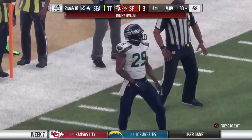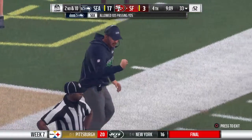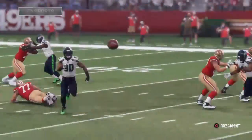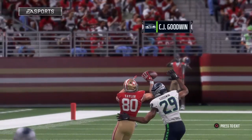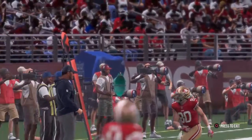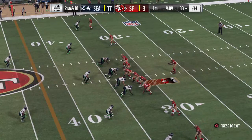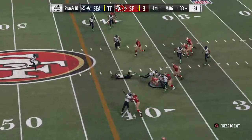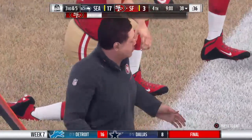And his throw here's incomplete. Second down following the incompletion. Complete. It's Adams. And he'll be brought down shy of the 40 at the 38-yard line. That catch good for 5.